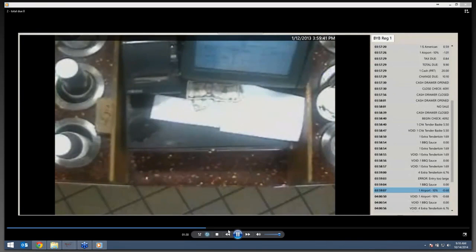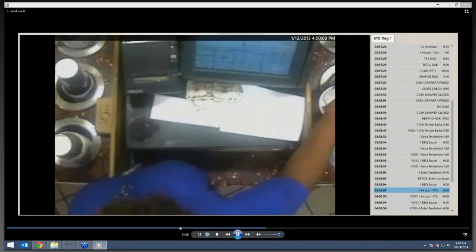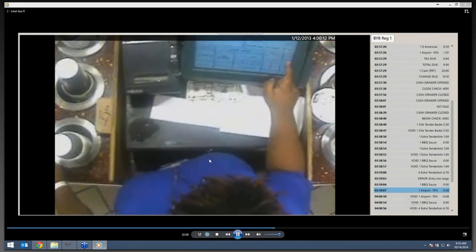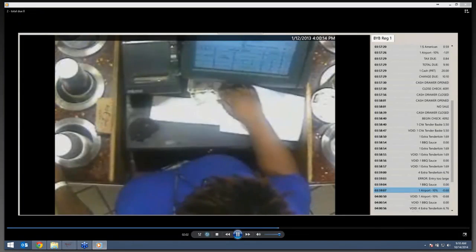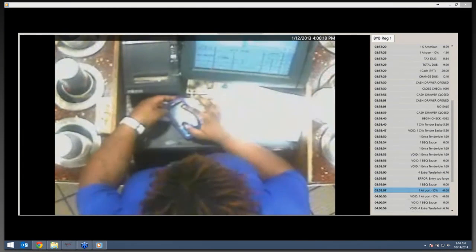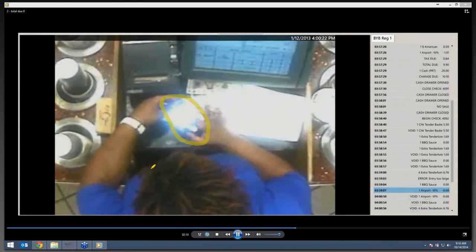So she's back there doing that. She's going to come back up here in just a minute, so I'll go ahead and fast forward a little bit. And this is one of those where if you notice as you walk your property that people are allowed to call orders back to the cook versus the cook waiting for the receipt to print, that's a procedure you might want to look into and try to figure out what's going on.